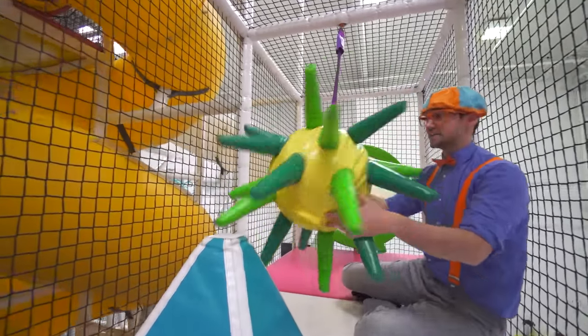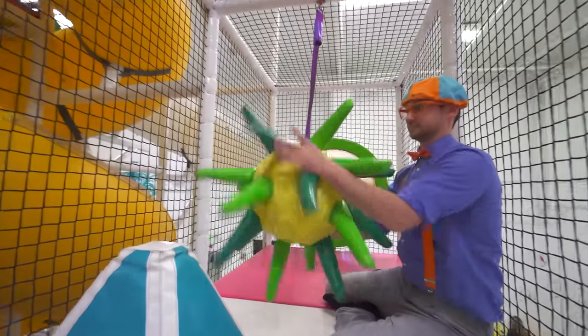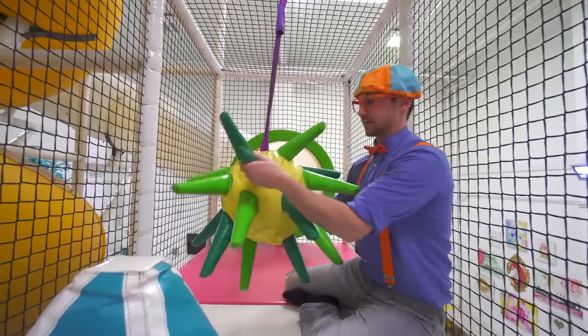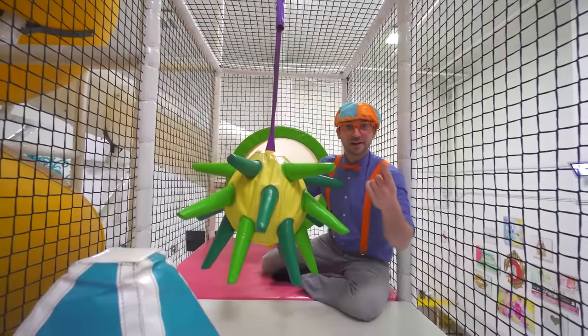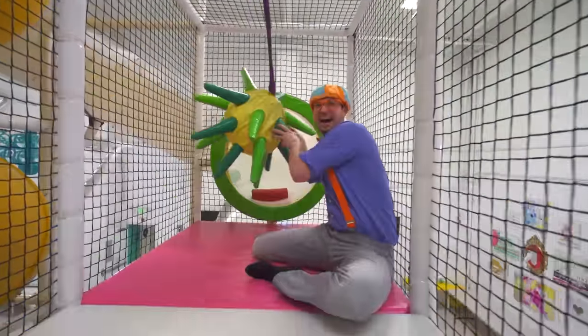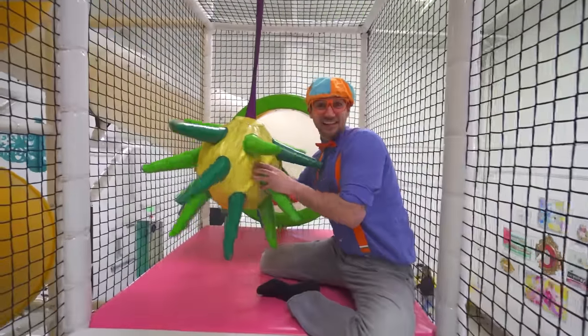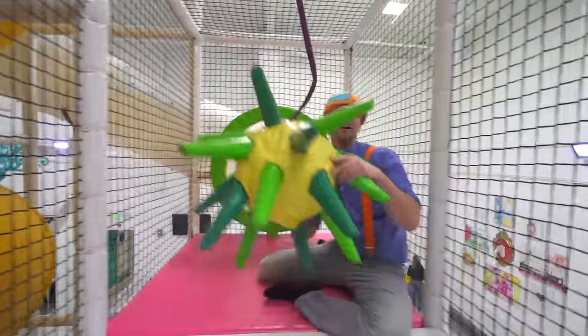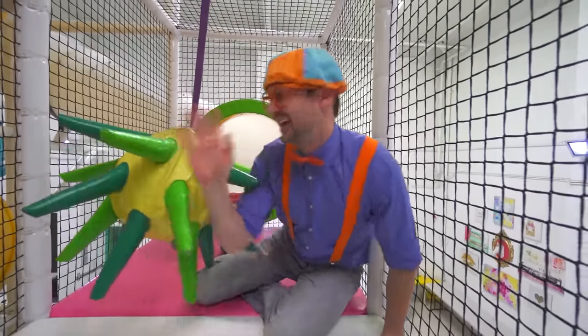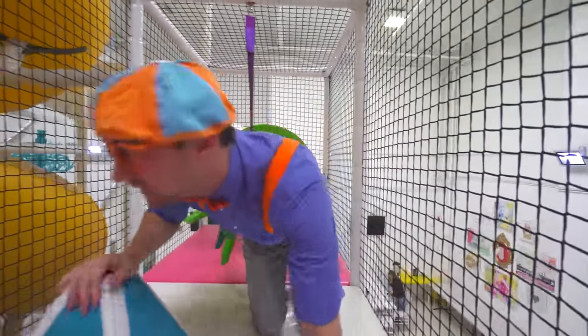Whoa! Look at this! This is a spiked ball. It's a sphere with green spikes on it. Here, come here, I have something to tell you. Whoa! I almost got you. Whoa! Okay, enough of that. Good job.